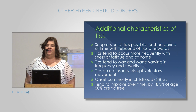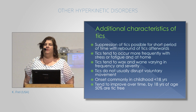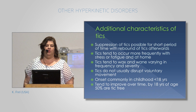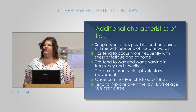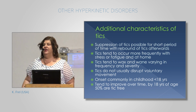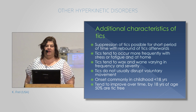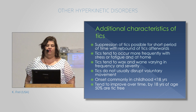Additionally, suppression of tics is possible for a short period of time. Most of the time when a person suppresses the tics for a period, they'll have a rebound or a flurry of tics afterwards. The tics tend to occur more frequently with stress or fatigue, and also when they're at home, when they feel like they're in a comfortable environment. Tics tend to wax and wane, varying in frequency and severity. They do not usually disrupt voluntary movement.